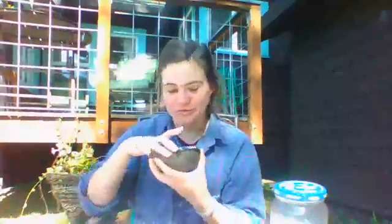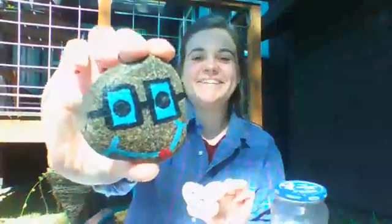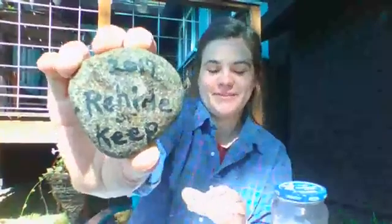So this one's a huge one. I hope you can see that right there. I don't know what that was quite made of. It looks like maybe some spray paint or something, but that's a really big one that was found. I really like these two. These two have different faces on them. You've got the smiley face on this one, and then you've got this little guy here, which are really cute. And then on the back, people wrote for this one, 2019, rehide or keep.